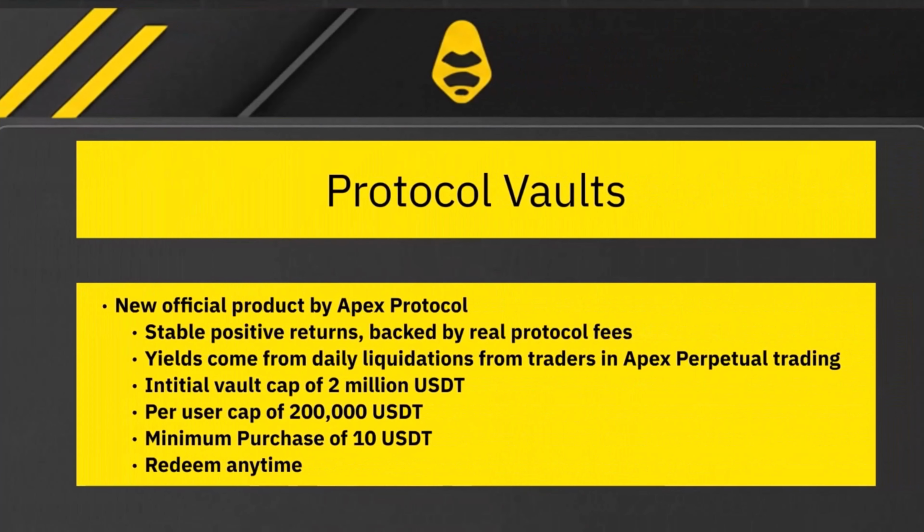Now a new product that just came out is called Protocol Vaults. It's a new official product by Apex Protocol. It gives you stable positive returns backed by real protocol fees. So all the liquidations that happen on traders on Apex Perpetual Trading, all those liquidations come as profit into that vault.